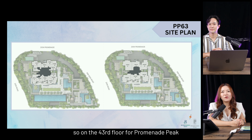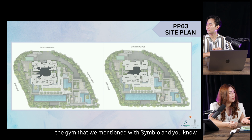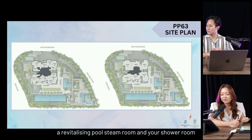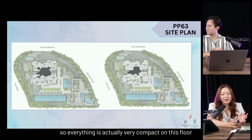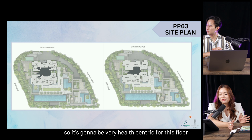So on the 43rd floor for Promenade Peak, we'll have an outdoor fitness arena and the gym that we mentioned with Symbio, and it's going to be really cool. There'll be a cross-training arena as well as boxing, a revitalizing pool, steam room, and a shower room. Everything is very compact on this floor based on a fitness purpose. So it's going to be very health-centric for this floor.